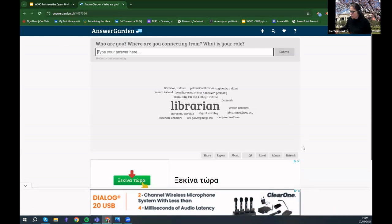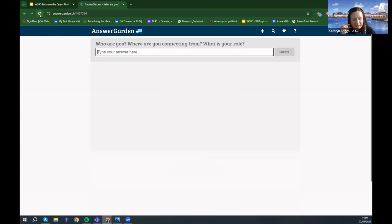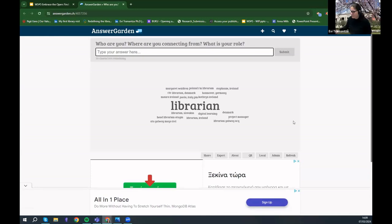Okay, yes, since the number of characters is limited, maybe you want to post your replies divided into three pieces. It's okay anyway. Thank you for sharing, everyone. We have lots of librarians here, because the librarians is the biggest in the middle. Yes, and we have Slovakia as well, Denmark, Italy. Brilliant. Welcome, everyone.